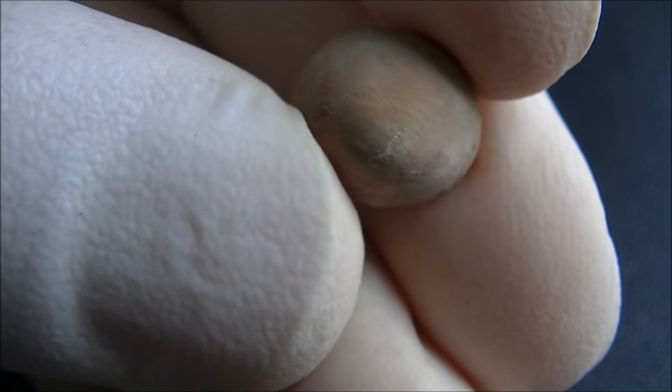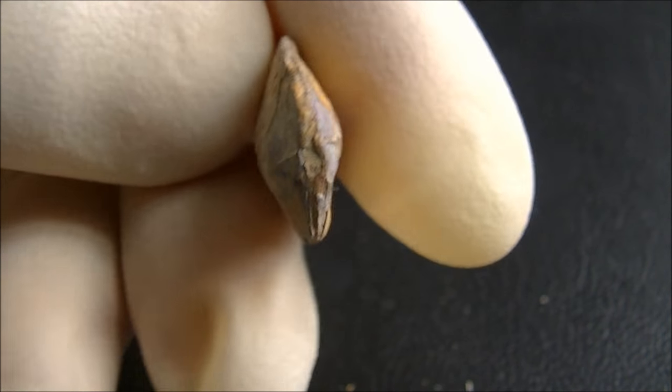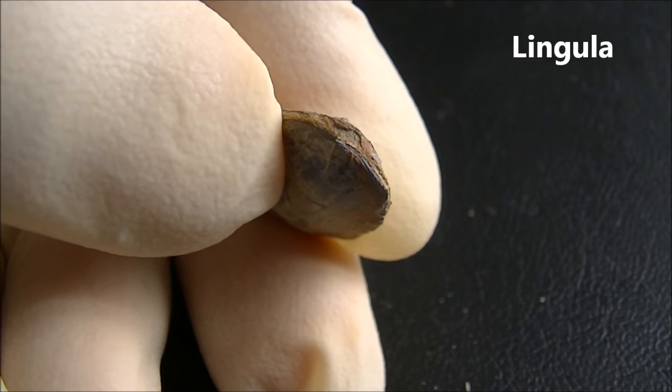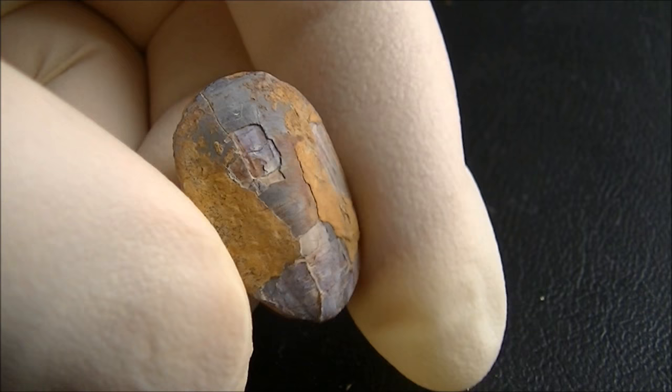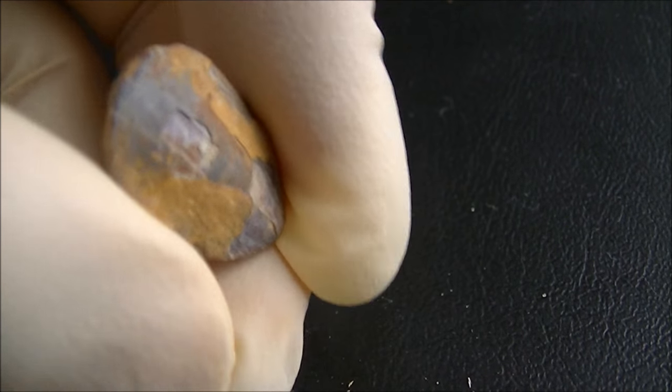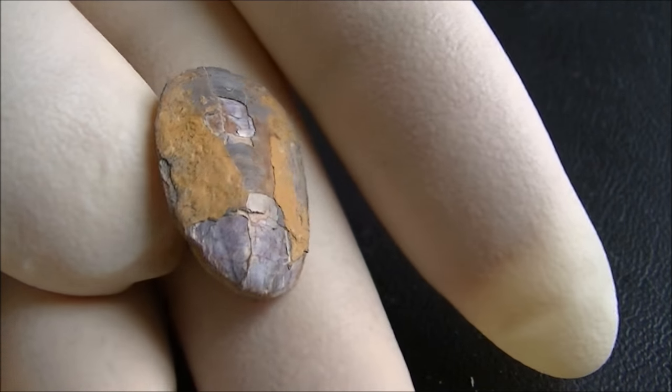Let's look at another creature called Lingula. The shell of a Lingula looks like a pumpkin seed. There is a hole for a foot called a pedicle. These animals appeared 400 million years ago, and they still can be found living near the shore in intertidal areas.